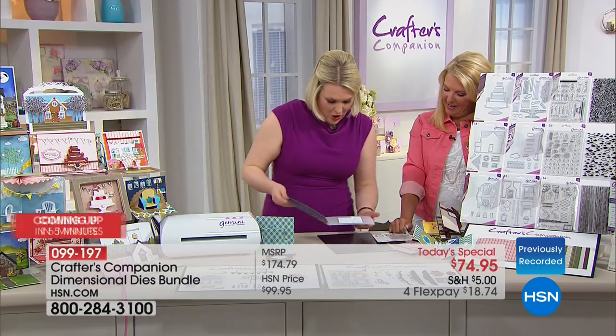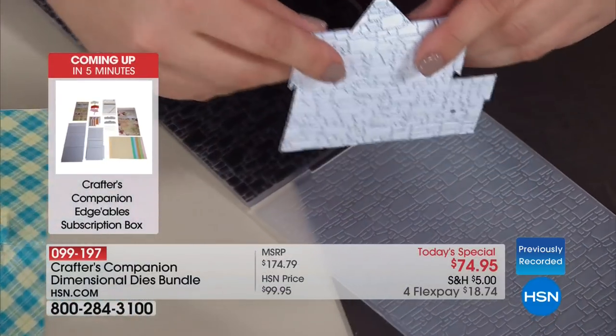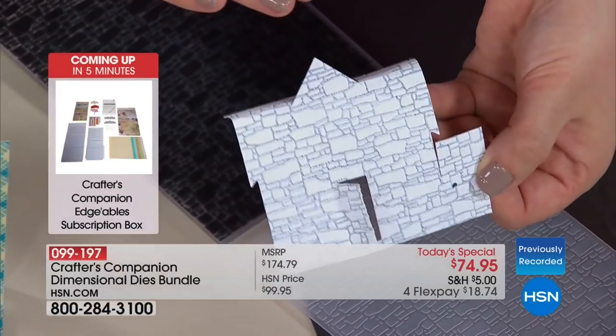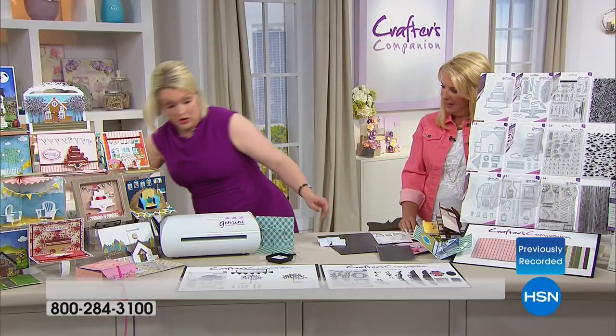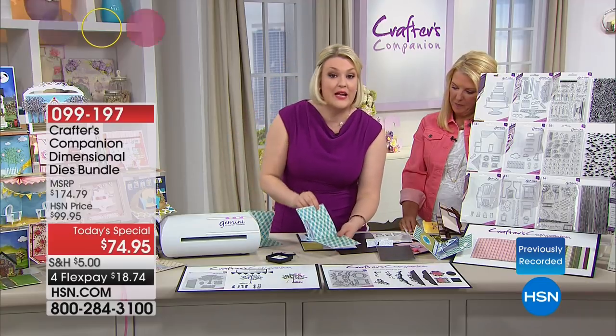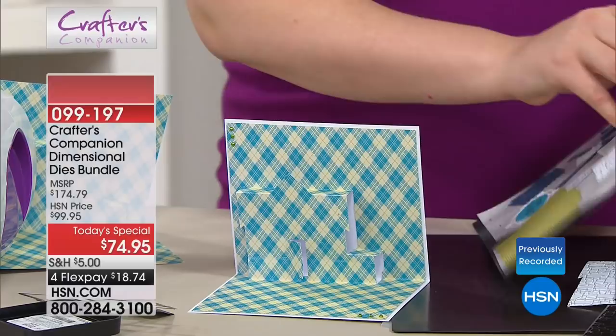Now look at this. So cute. What it does is you've got that brick, so now this literally has the bricks embedded into the house. And I've got one of those that I've already run through my Zyron. I've got this version, I've just stuck it inside the white card. And then it's just a case of putting it together.